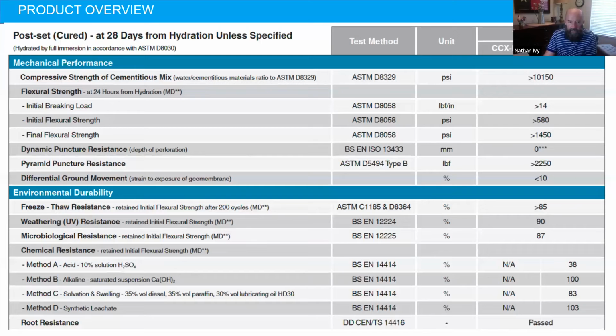This is our data sheet for our CCXM. You can see that our values in the table are higher, and in many cases significantly higher than what ASTM requires for a type 2 GCCM. Compressive strength requirement is only 7,200 pounds. We're over 10,000 PSI. Break load, we're again almost double the requirement of 8.5 pounds per inch. Flexural strength, we're nearly 3 times the requirement of 580 PSI. So again, very, very good numbers for the CCX product.